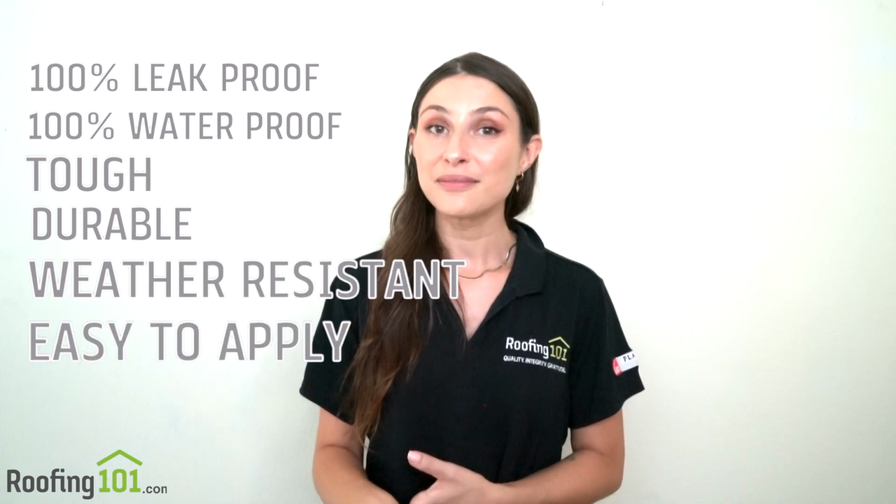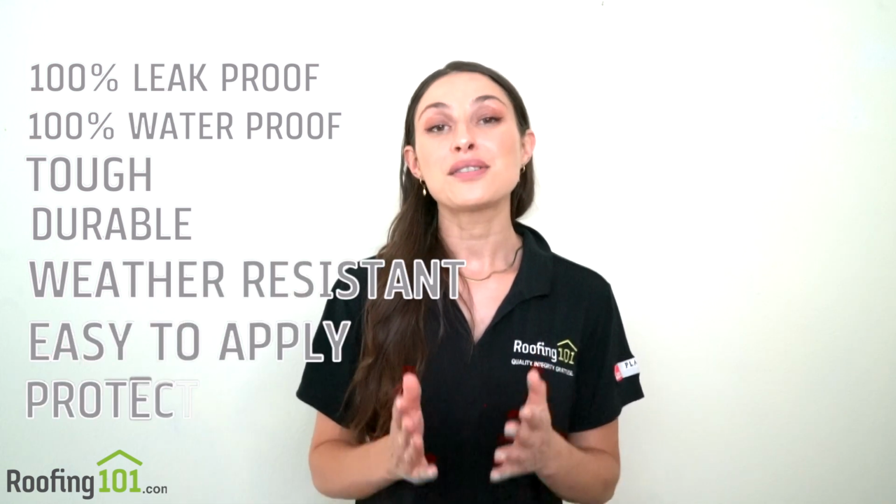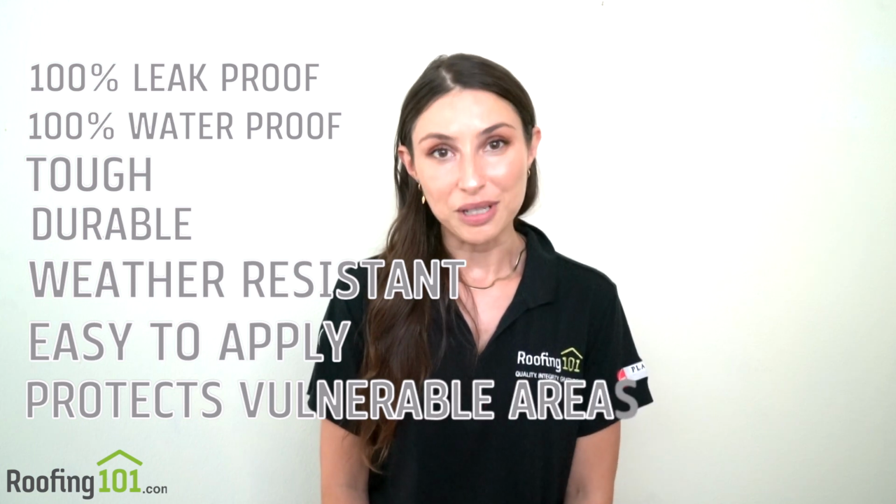So what are the pros of this material? Well, it's 100% leak-proof, 100% waterproof, it's tough and durable, resistant to extreme climate, easy to apply because it self-adheres, and it protects vulnerable areas of your roof that are prone to water damage. So, what are the cons? Once again, the drawback to this material is of course the cost. However, this is an essential item for your roof, especially if you live in areas that are very rainy and prone to snow. It's a no-brainer.